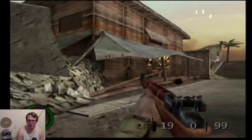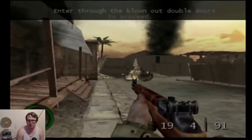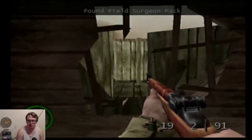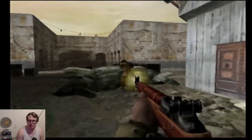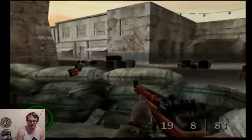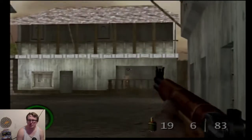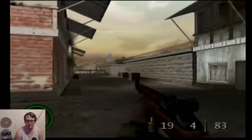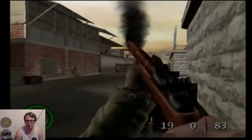Oh, God. Oh, fuck. That's what we like to call a tank. Excuse you? Excuse you? The blown double doors. Supposed to be doing. I think I shot an enemy. Sorry, sir. If you want. How does it bring you to a halt when you? There we go. Good.